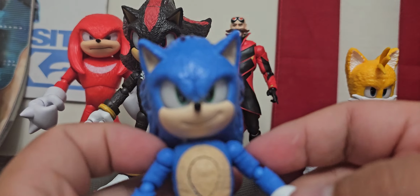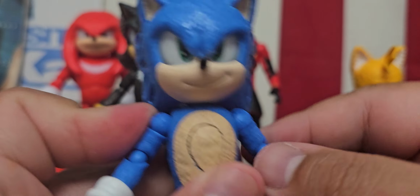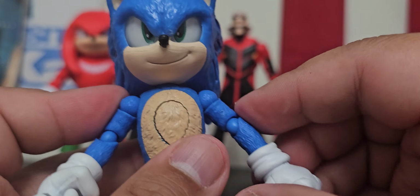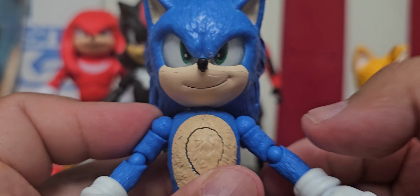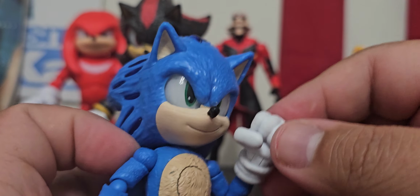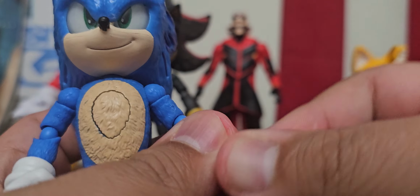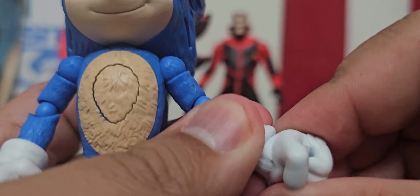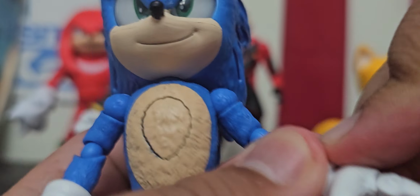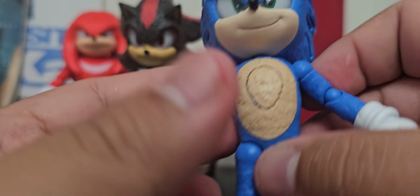And he's also got really good articulation right here, especially at his arms with the more advanced joints on his shoulders. He also has the bicep swivel, a little bit of elbow swivel, also going a little bit past 90 degrees on the elbows. Also has rotation in the wrist at the hinge right there, and he's also got some articulated fingers. Same thing goes for the left arm.